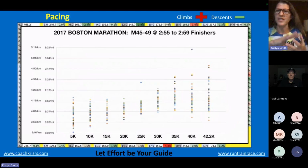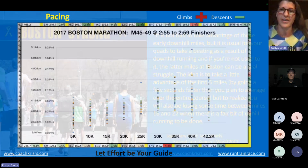So these are just examples to give you some ideas for how you want to approach the course. And you need to tailor it yourself, or maybe with myself or Paul, whoever your coach is, as to what your particular strengths and training have indicated.